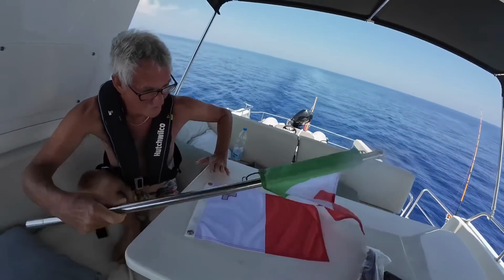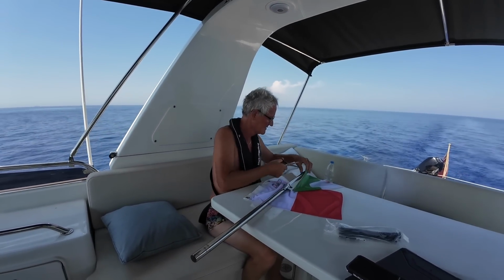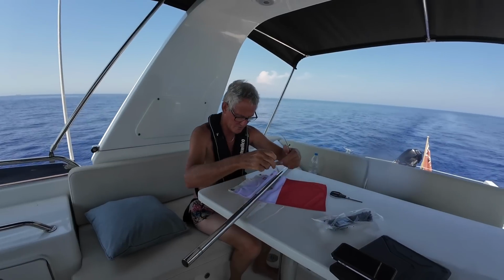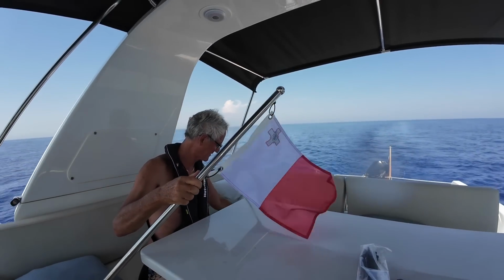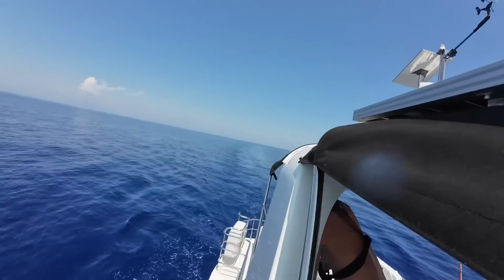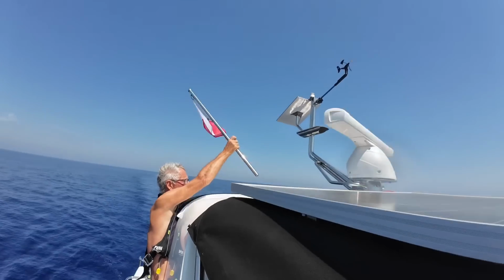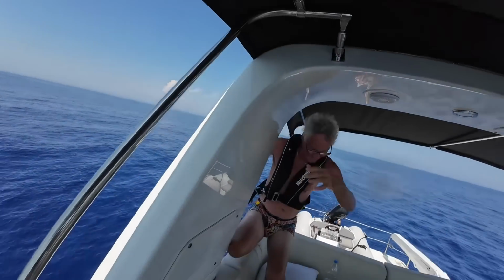Right, very short-lived Italian flag. And we'll put up the Maltese flag. Now we're in Maltese waters. And she blows. Very careful here. Welcome to Malta.